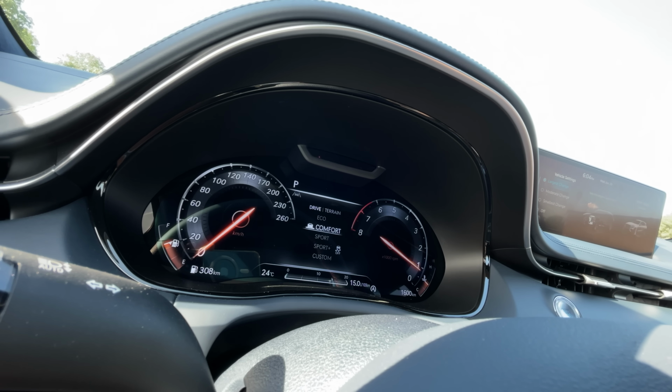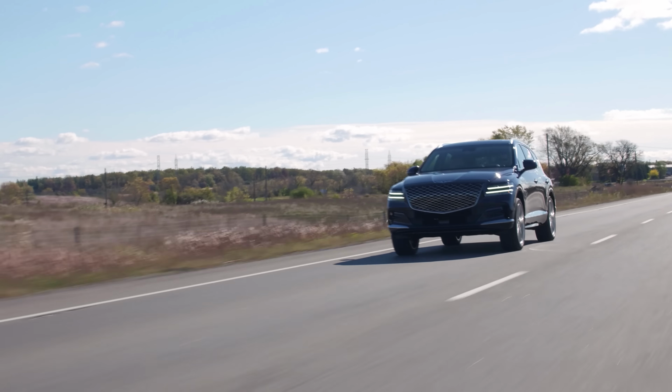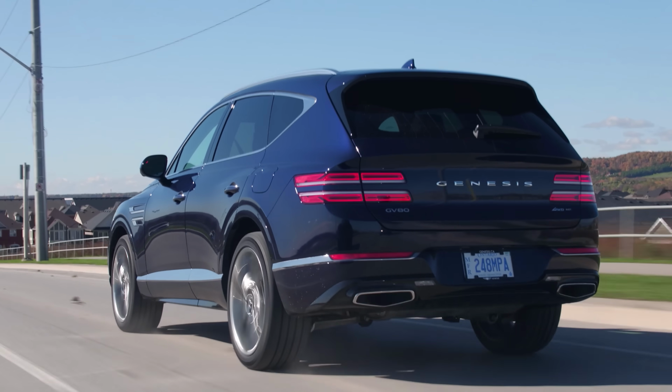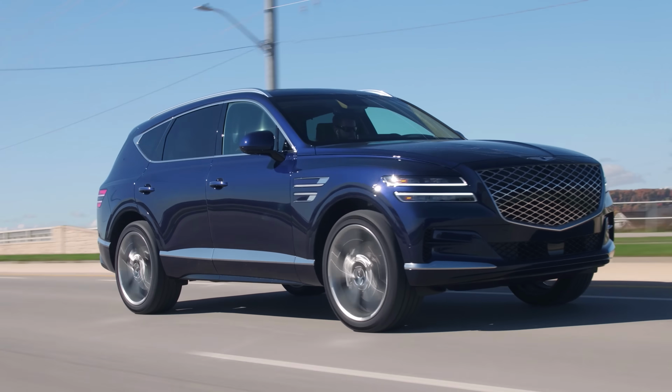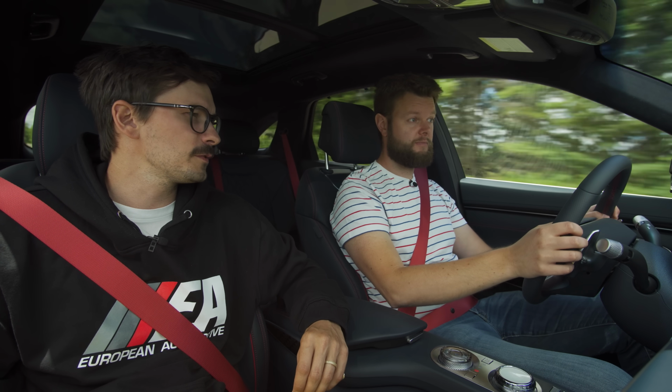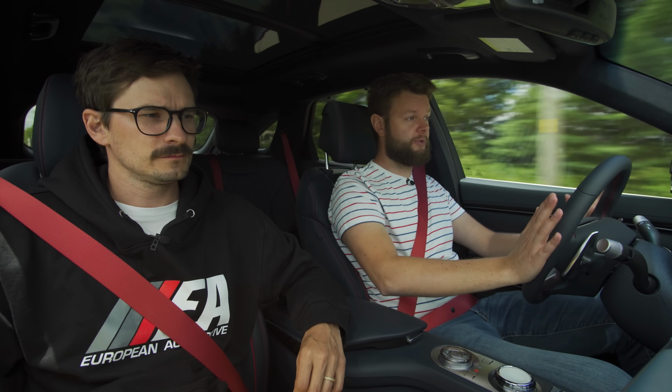Let me put it into comfort then. Okay, comfort. There's a lot of drive modes. So it is really comfortable. I don't think it's as comfortable as the GV80, but I also wouldn't expect it to. This doesn't have air suspension, neither did the GV80, but I feel like they did a better job of making that suspension more comfortable. This is very livable, very nice, very comfortable. Nothing weird about it at all. Yeah, it is really, really good though.